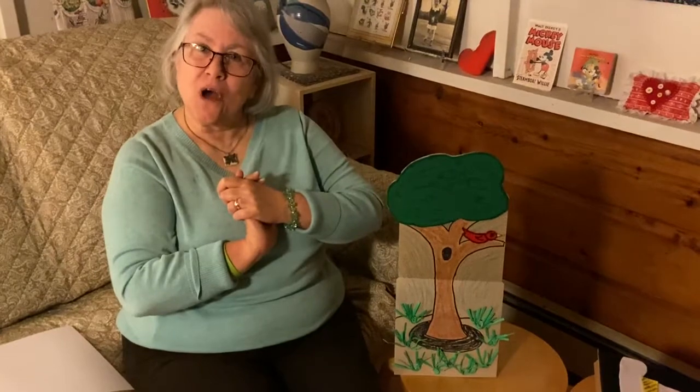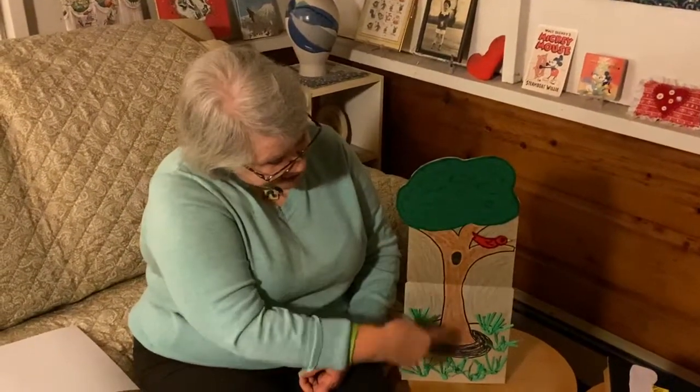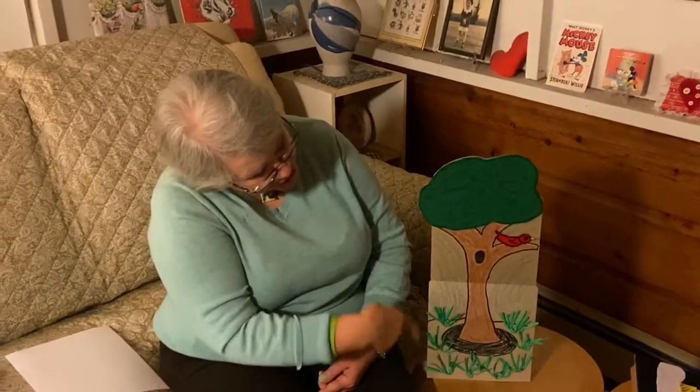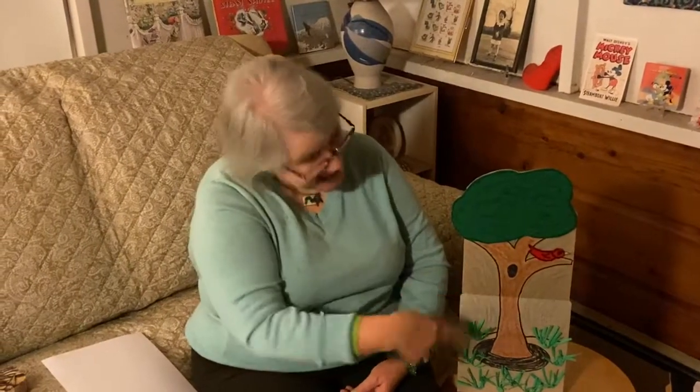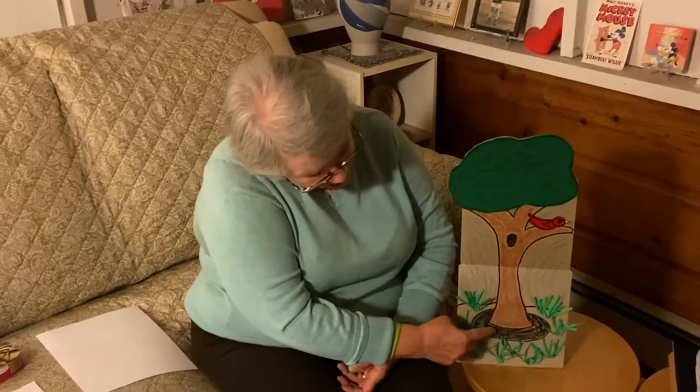Let's keep going with the song. Well, in that hole, there was a tree, there was a tree, the prettiest tree, the prettiest tree that you ever did see, that you ever did see. Oh, the tree in the hole, and the hole in the ground, and the green grass grew all around, the green grass grew all around.